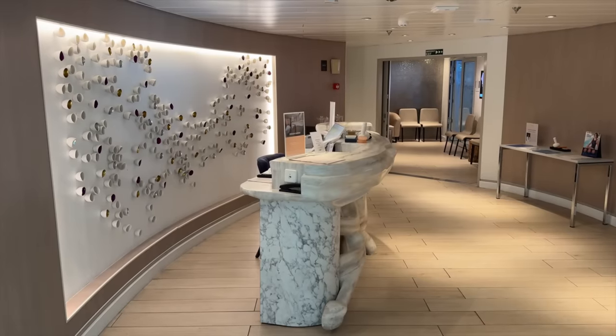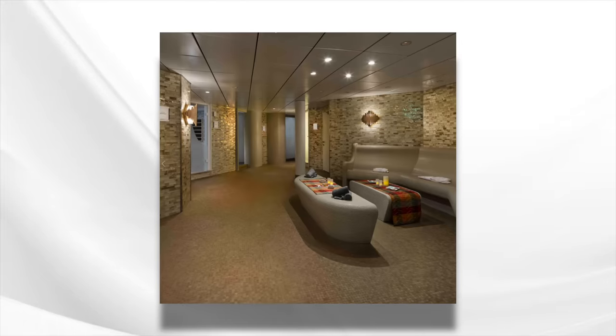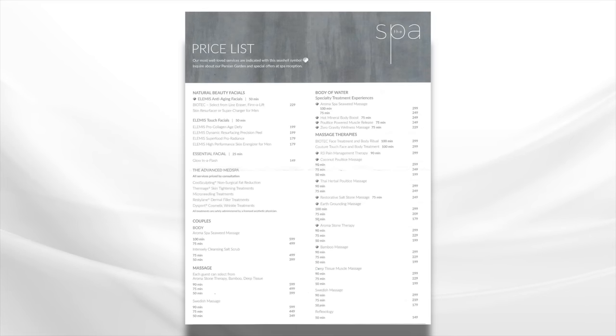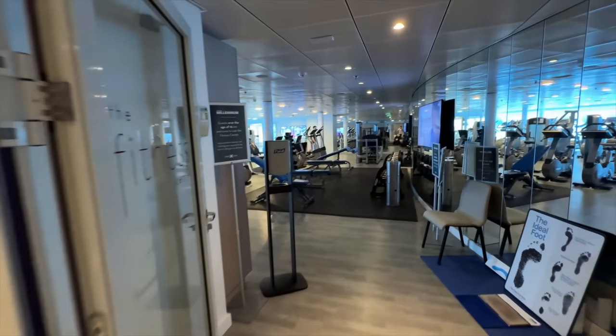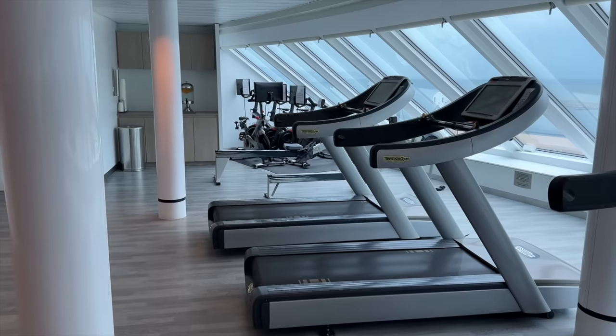The spa itself is decent, though not huge. There are multiple treatment rooms, along with the Persian gardens featuring a steam room and sauna. It's pricey, but in line with the industry norm. It's also a great place to further whittle down that onboard credit. Lastly, nestled in the corner of the facility is the gym, which is impressive, offering stunning views out over the ship's bow.